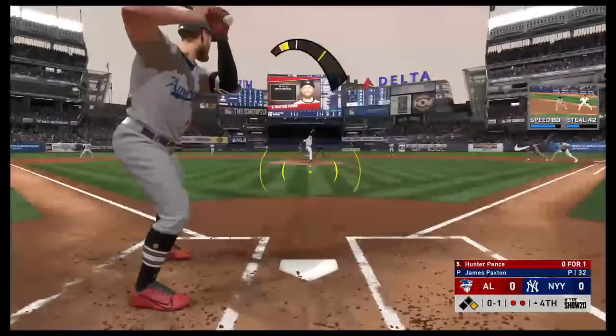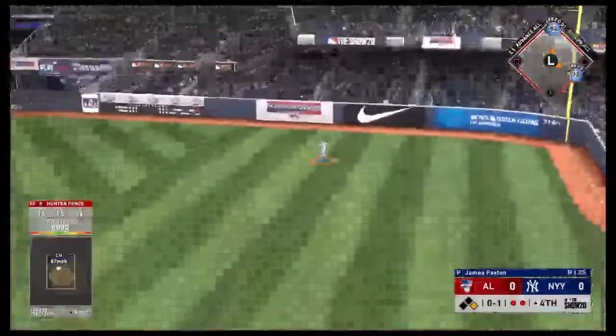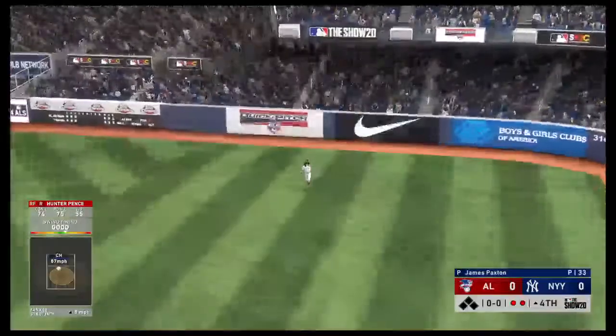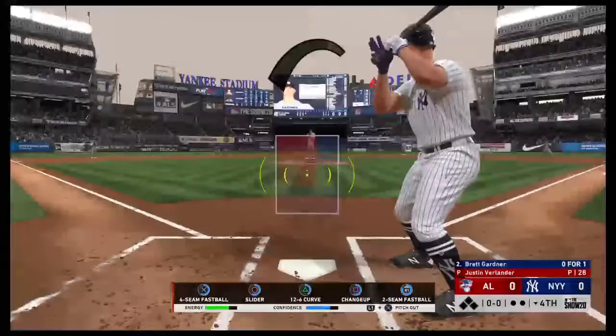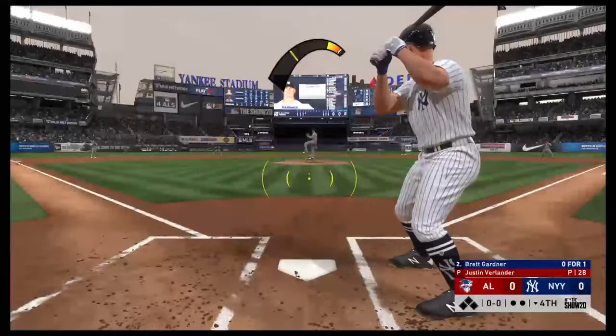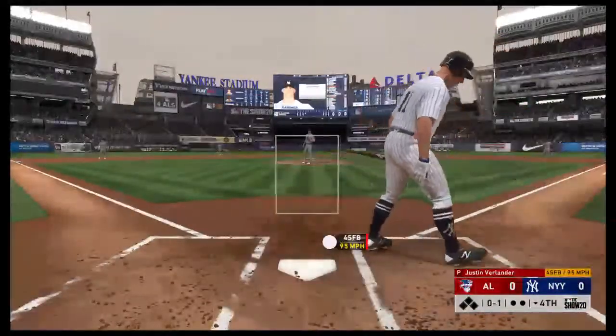Hunter Pence is in with 2 away now as he looks at a called strike 1. Hit the other way out toward right field. Judge is there, and he'll make the catch. Striding in once again, Brett Gardner. He'll look to bounce back after striking out his last time up. Just gets a piece of it, strike 1.